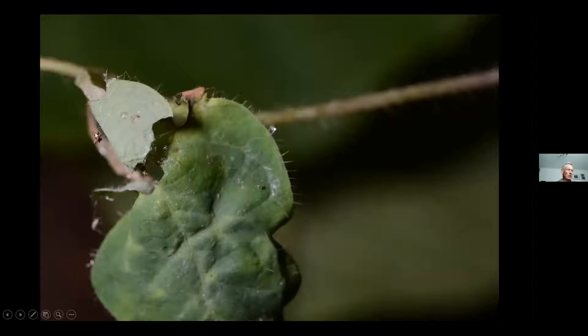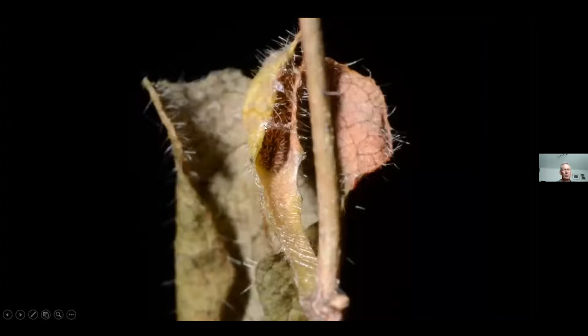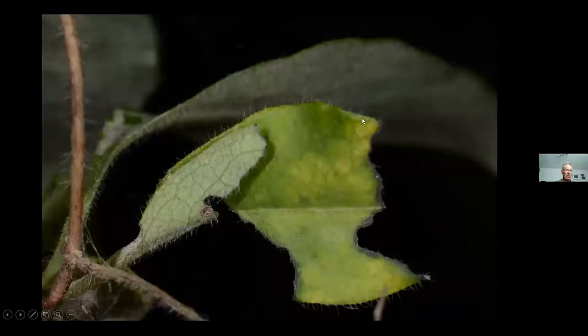Here's another one. You can see the larva quite clearly. See all the silk strands. I mean, it's not going to blow off the stem, that's for sure. But otherwise, it's a fairly feeble structure in many ways. And here's another one. You can see this is where the leaf's been eaten by the caterpillar. It's eaten a channel through just beyond the midrib, taken out its notch and folded the leaf over.